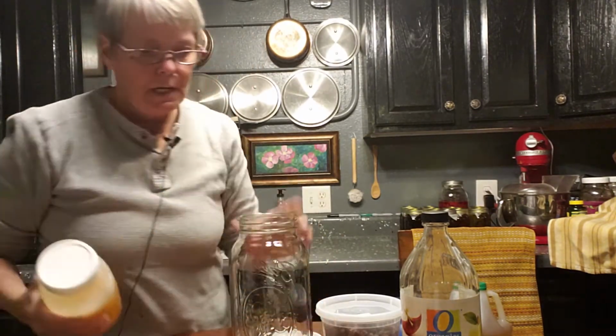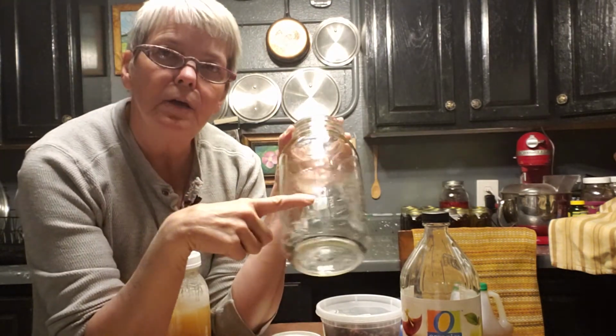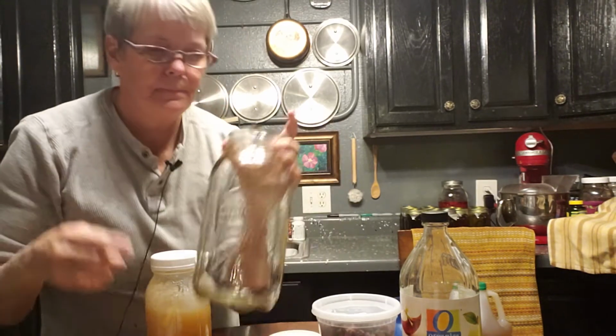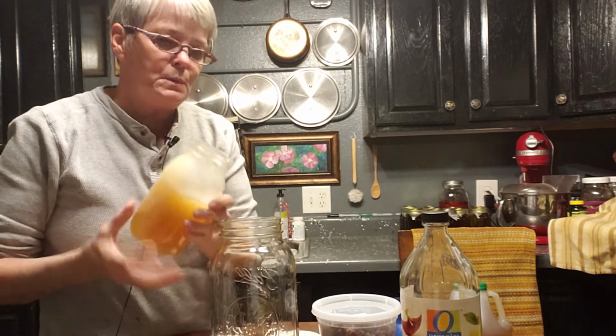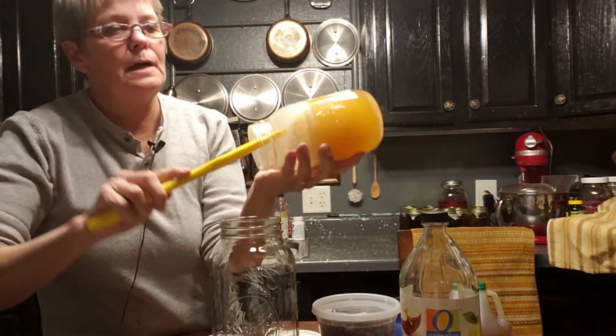And I'm going to start with my honey. And I actually marked right here at the 500 mark. And that's how much honey I'm going to put in there. Because I want 1 part honey to 2 parts apple cider vinegar. And so that's how I'm going to do it.